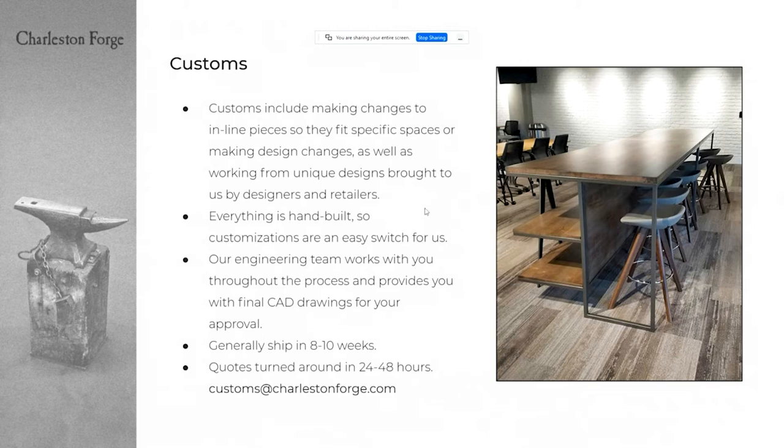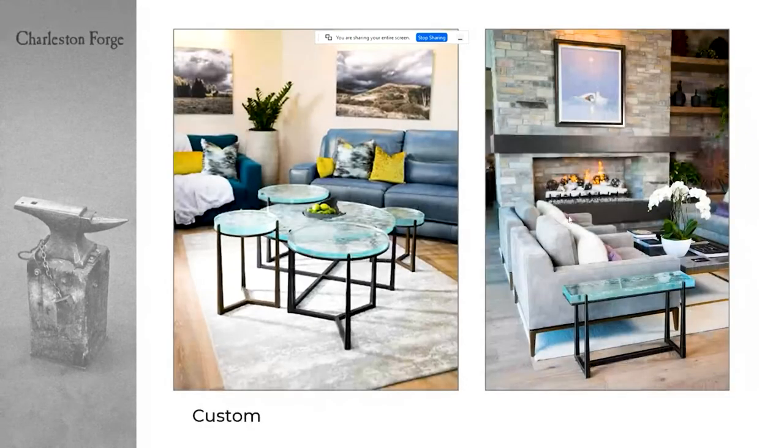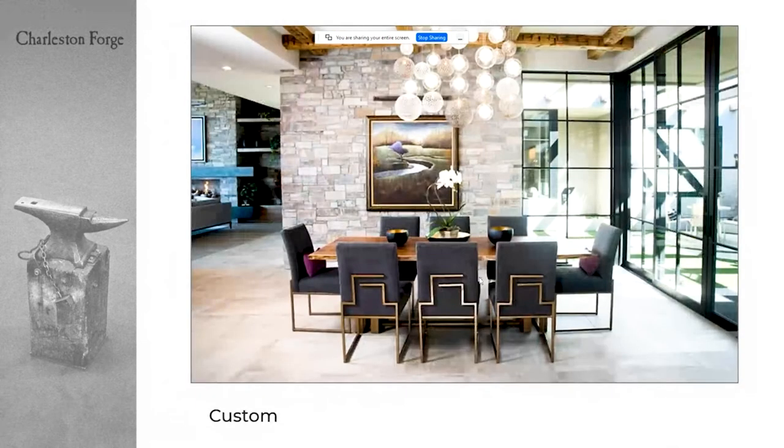One of the cool things about our staff is that we do hire quite a few furniture designers, and that's another job opportunity, and you essentially design and engineer ways to make these custom pieces come to life. Here's some illustrations of some really neat custom pieces we've done recently. You can see most of these images are residential, so most of our furniture does go into homes.